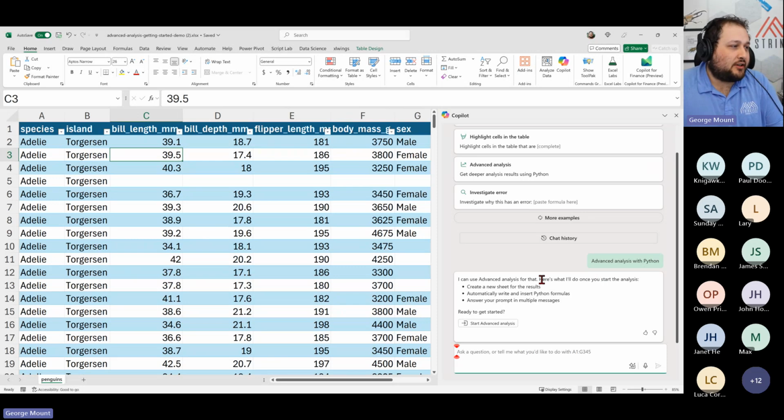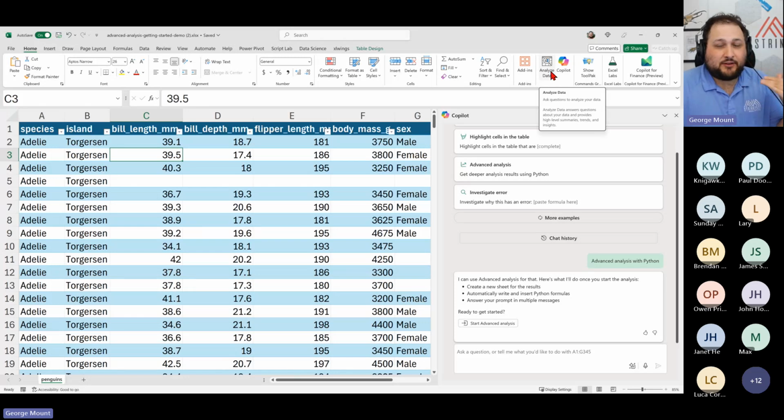Here's what we're going to do. We're going to create a new sheet. We're going to automatically write and insert our Python formulas, and we're going to answer our prompt in multiple messages. So this is really meant to let you have a conversation with your data. I don't know if any of you have used Analyze Data in the past. This is kind of a precursor. It's the Neanderthal to the advanced intelligence here.